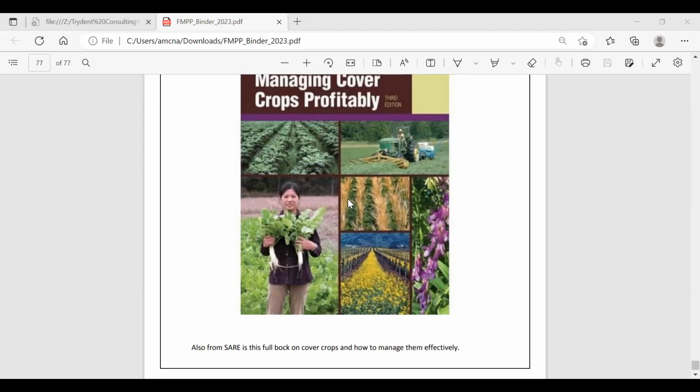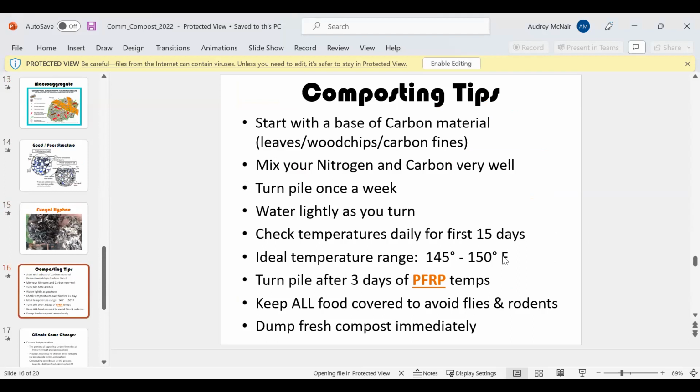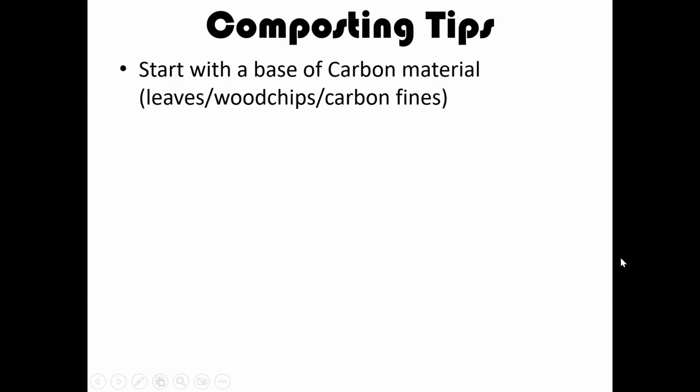All right, we talked about the macro aggregate, the good fungal hyphae. All right, so really quick, if you're interested in producing compost, these are just some basic tips. So you have to start with a base of carbon material, right? We mentioned that carbon material is wood chips, leaves, carbon fines. Carbon fines are when they take just tree stumps, wood chips, and they run them through a grinder that has a very fine screen, and so that material comes out almost looking like soil. It's so fine that it looks like soil, but it's not soil. It's just those tree branches ground up into that consistency.